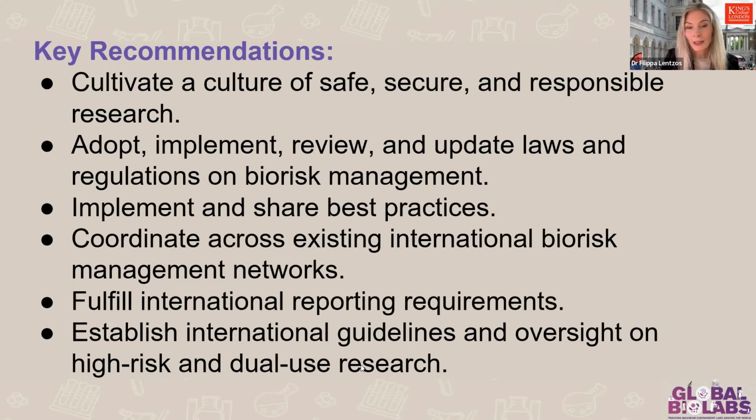Now, in adopting, implementing, reviewing, and updating national laws, regulations, and other measures on biosafety, biosecurity, and dual-use research, we encourage states to take into account relevant voluntary standards on biorisk management, including the WHO's Global Guidance Framework for the Responsible Use of the Life Sciences, the World Organisation for Animal Health's guidelines for responsible veterinary research, and the Tianjin Biosecurity Guidelines for Codes of Conduct for Scientists.